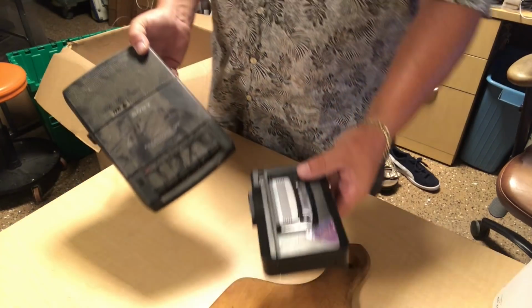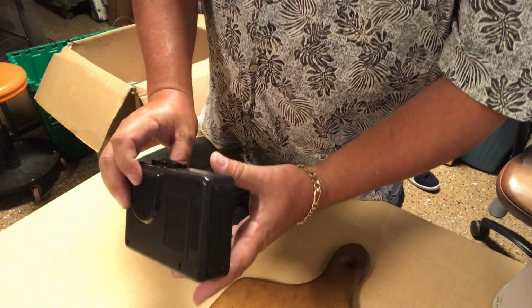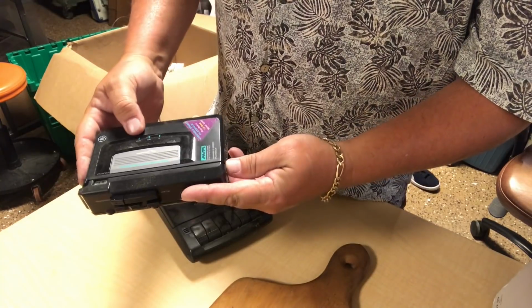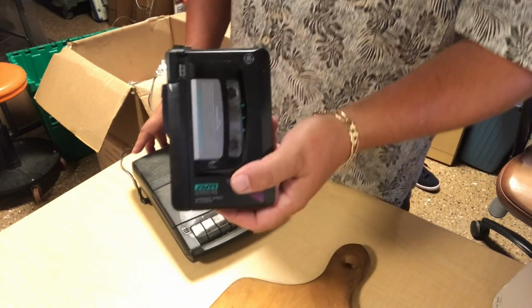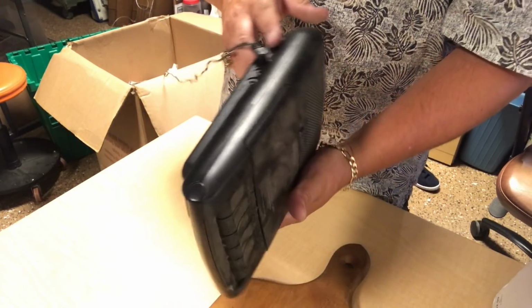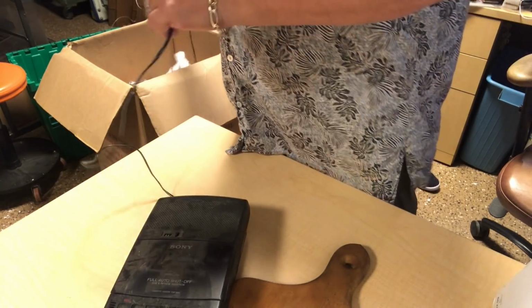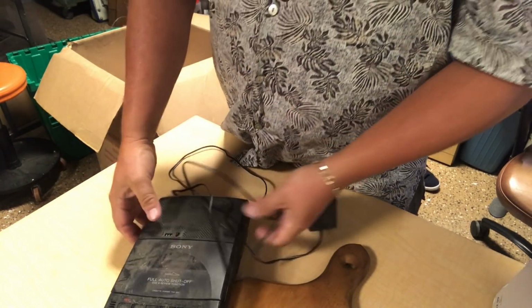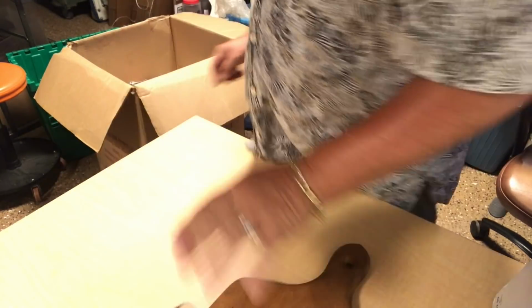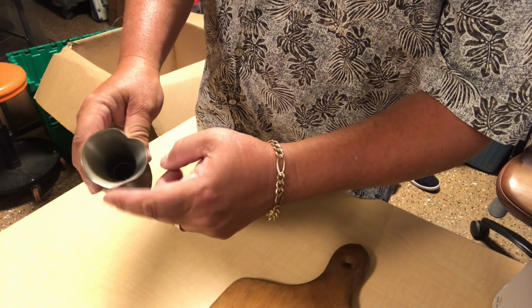Here's a couple interesting things. We've got an old Walkman. It's GE, so it's not supposed to rattle like that inside, but that's a GE, basically their version of the Walkman. And then here's a Sony tape recorder. These do sell. Not for very much money, but I sold one before. Probably 20-25 bucks on eBay if it works, so we're going to give that a shot. Let's see if it works. Look at this thing. I think it's all bent up for some reason.